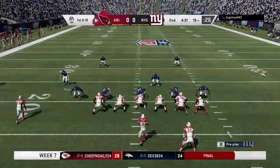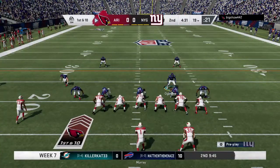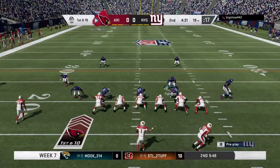Ready to go with their next drive, and at the line, the Cardinal offense. We've seen both of these offenses still sort of in that figuring things out phase, but I suspect some action on the scoreboard soon as they start out here first and 10.